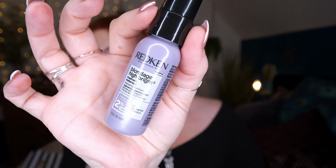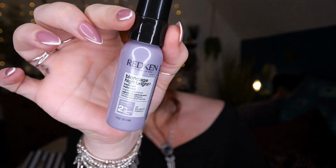Then I got something for blonde hair. None of us in the family have got blonde, but this is a Blondage High Bright Treatment Brightening Regime for blondes and highlights. And it contains vitamin C, 2% brightening care complex, and there's 30ml there. So really nice if you've got blonde hair.